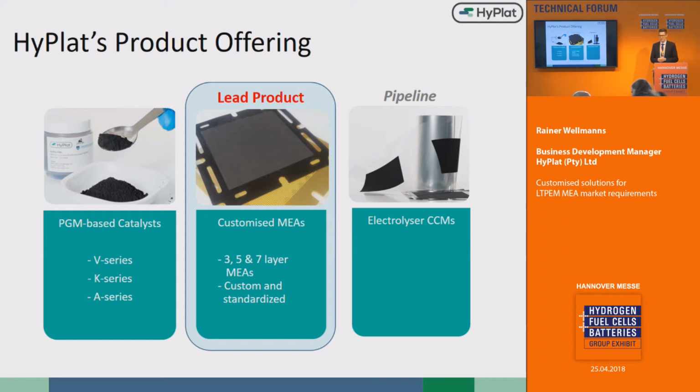But as I said, our leading product is the membrane electrode assembly, where the value add is, and we're able to provide a solution fully customized for a customer's requirements. So our engagement with a customer is to understand your requirements, understand your application, and fully provide a solution designed for you.